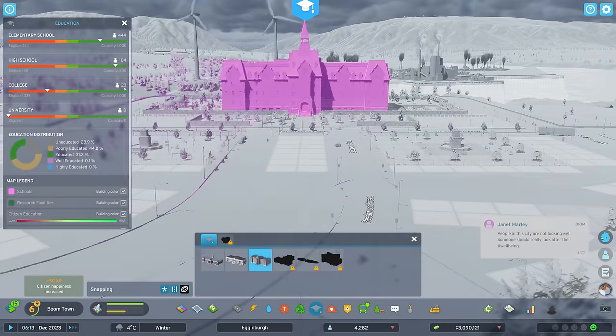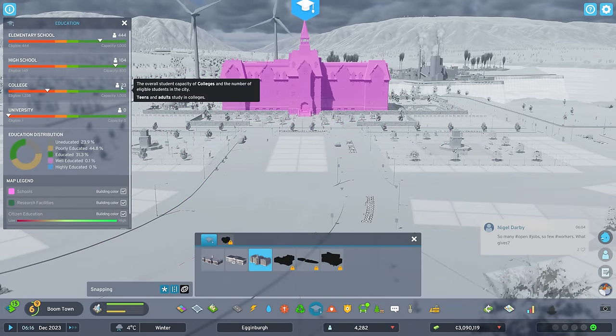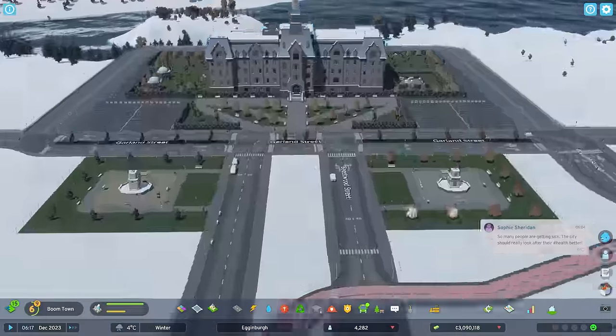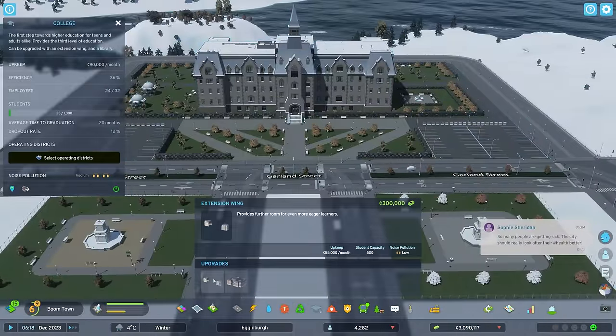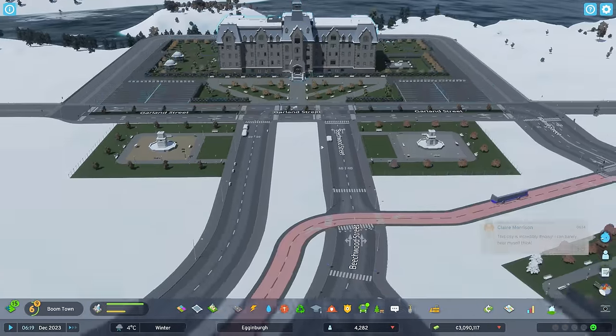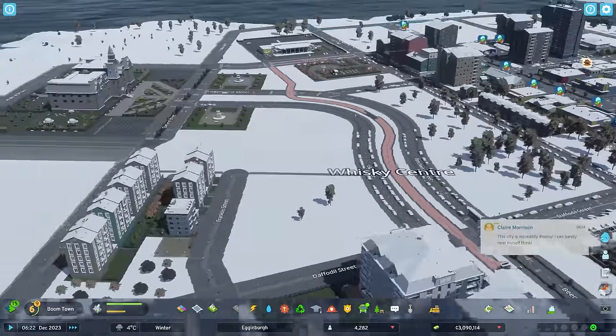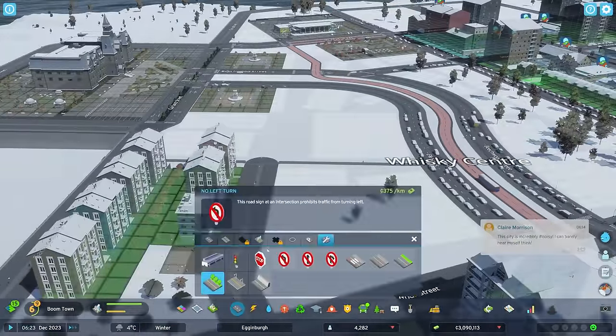Yeah, I can see there's 23. We're actually still needing capacity for college, which could be a good shout to go ahead and upgrade this already with its capacity, but it's an extra 55 grand a month. I don't really want to pay that just yet. I think it'll be okay. You do want some uneducated workforce in the city, I suppose.